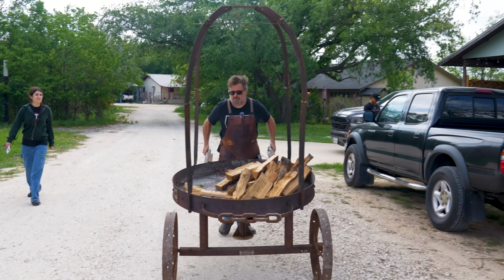Open fire cooking, you have to deal with the elements, you have to deal with the wind, you always have to adapt. It's gonna be fun.